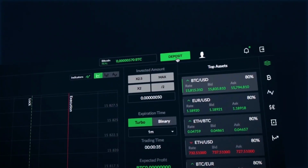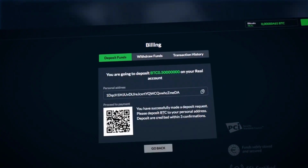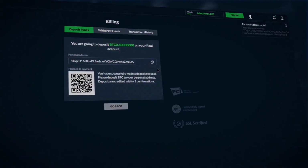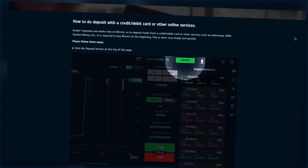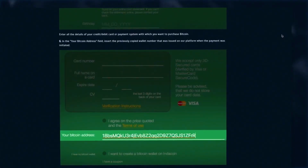Making a deposit is very simple. Click on the deposit button and enter the required amount of the replenishment. A unique wallet linked to your account will be generated, and you should send Bitcoins to it. If you want to make a deposit through an online payment service or credit card, please contact support or go to the main page. There you will find detailed instructions on how to do it.